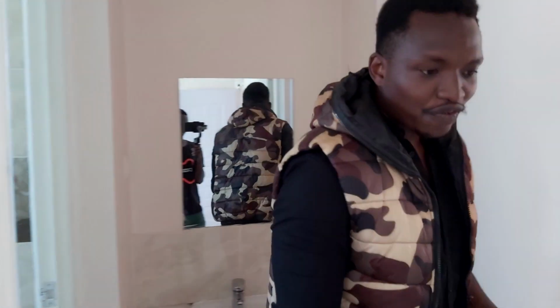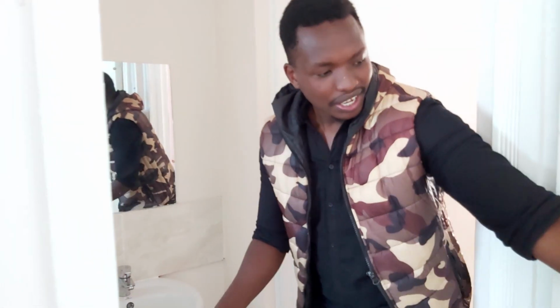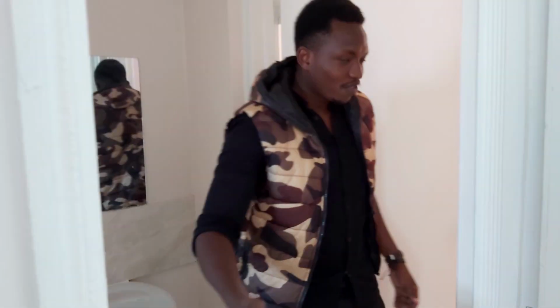So guys, if you are sleeping over there, you can decide to maybe use the toilet over there. If you want to shower, you just come with a shower, then you lock the door. Here you go. The second bedroom.